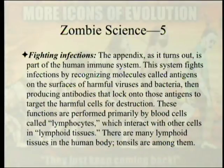There are many lymphoid tissues in the human body. Tonsils are among them. The other more important ones in humans are Peyer's patches. Interestingly, in birds, it's the bursa of Fabricius, and if you take that out, they lose their immune function.